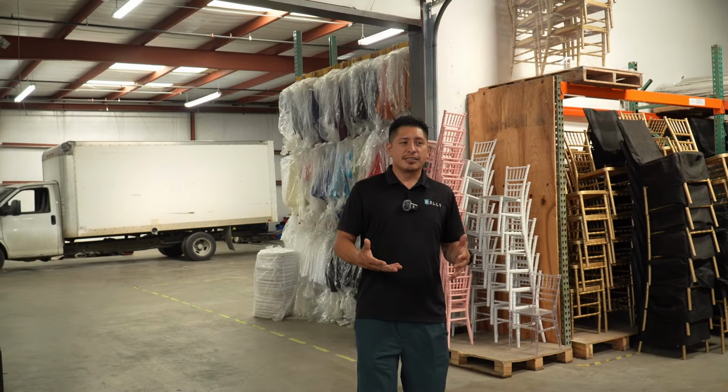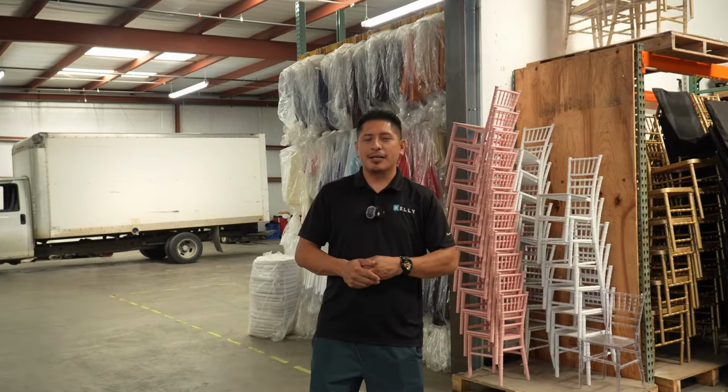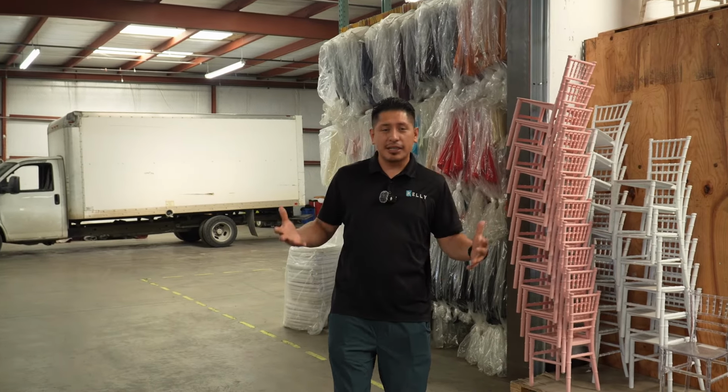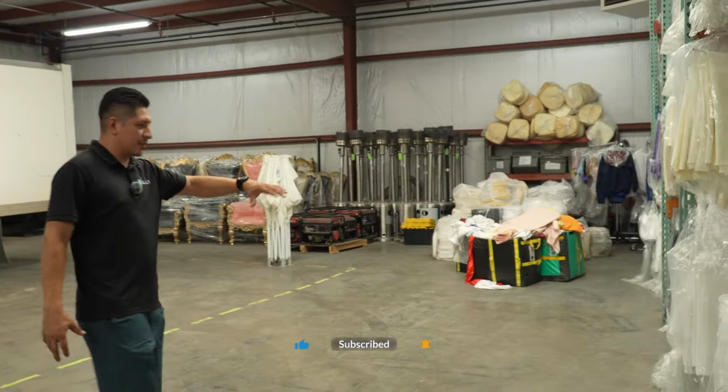All right, so one project we're actually working on right now is our linen section. Our linen section has been kind of a mess lately, but hopefully with me and my team we're going to get it back to looking nice and organized. It's not so much of a mess, but we're going to keep it organized. We've cleaned up most of our section.